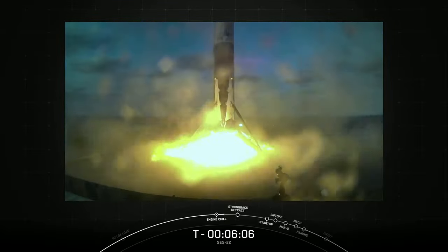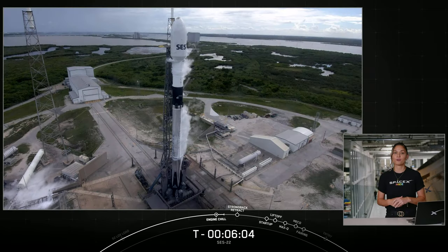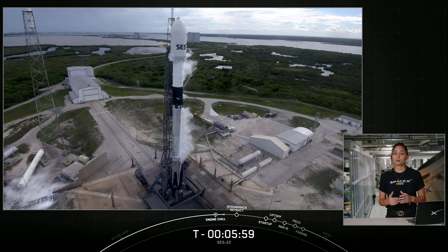Now, just 5 years later, SpaceX has reflown Falcon rockets 102 times. It is an incredible progression, and we greatly appreciate SES's support over the years in these efforts.